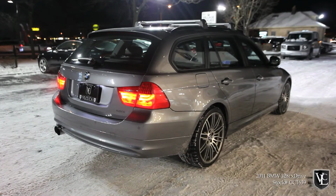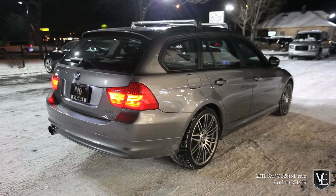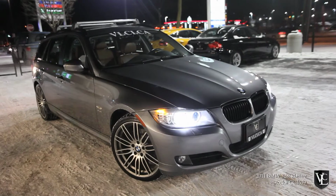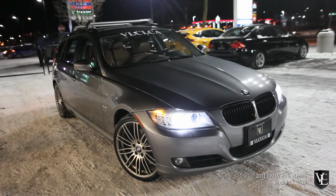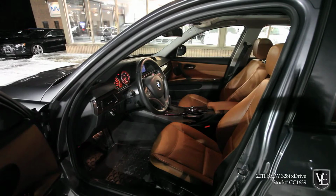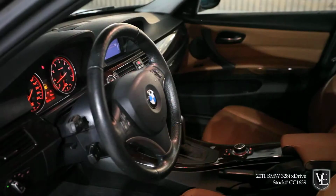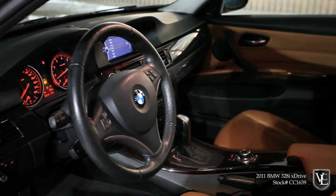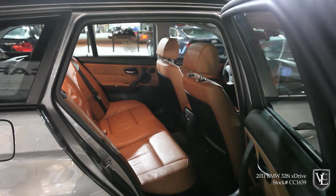CarProof Verified, this premium compact luxury wagon is equipped with the executive package. Features include 19-inch BMW Motorsport alloy wheels, adaptive xenon headlights with washers, fog lamps, auto-dimming and heated exterior mirrors, panoramic sunroof, front and rear parking sensors, automatic wipers, leather upholstery, tilt and telescoping steering wheel, dual-zone automatic climate control, power front seats, driver memory settings, split folding rear seats, Bluetooth phone connectivity, BMW's iDrive electronics interface, and a 12-speaker sound system with a CD player and auxiliary input jack.